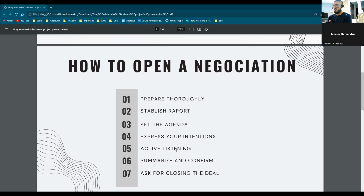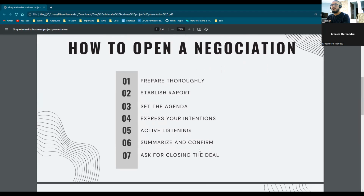All right, so let's say that now we've reached a win-win situation, or as we were talking last week, let's agree to disagree. It's also a deal. So we can summarize and confirm what this conversation went through and what the ending of this conversation slash negotiation is going to be. If we're talking about a business or selling something, or talking with a direct supervisor, we can ask now how to close the deal.